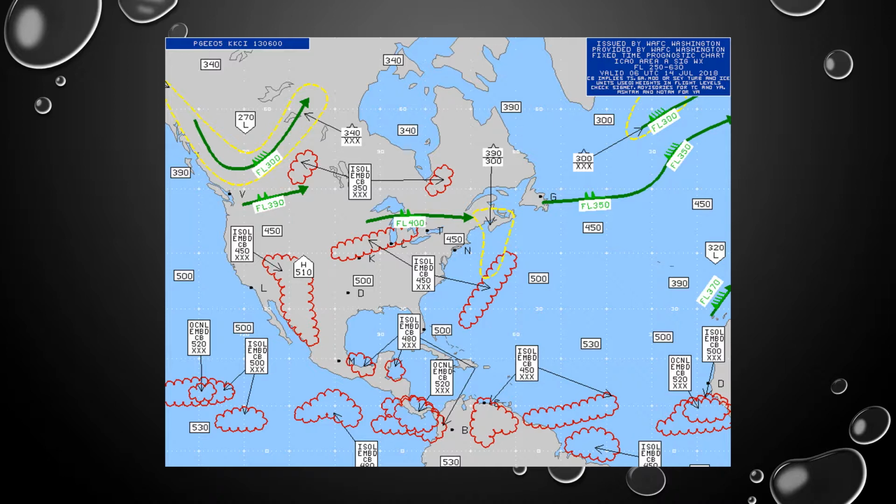And then right off the coast of South Carolina, and then stretching through the Midwest, you got some isolated embedded cumulonimbus clouds. Tops are 45,000 feet. The bottoms go below the height of this chart, so we don't know those. And again, between Dallas and LA, there's more isolated embedded cumulonimbus clouds. Again, tops 45, bottoms we don't know because it goes below this chart.